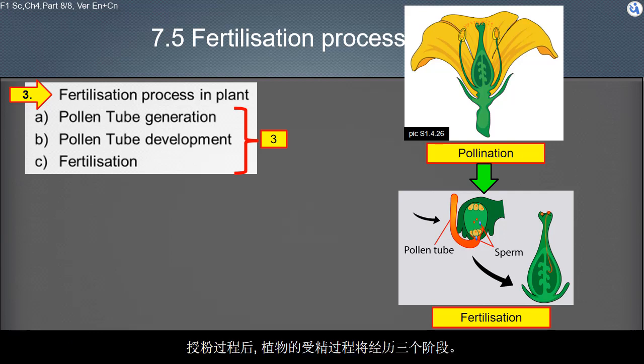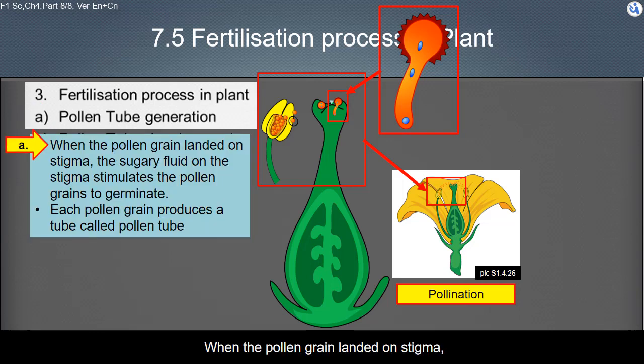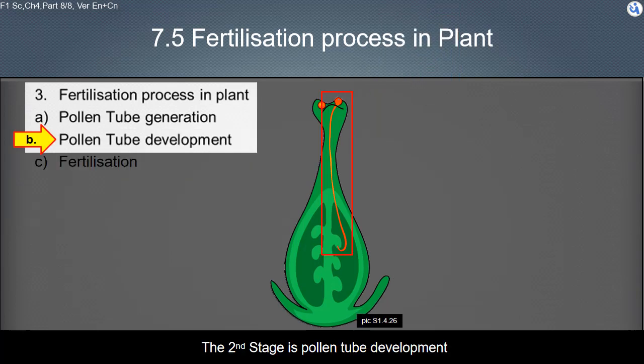The fertilization process in plants after the pollination process will go through 3 stages. The first stage is pollen tube generation. When the pollen grain lands on the stigma, the sugary fluid on the stigma stimulates the pollen grain to germinate. Each pollen grain produces a tube called the pollen tube.